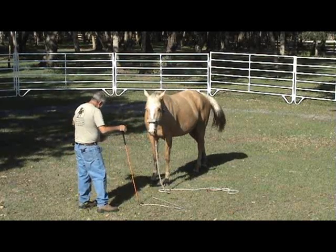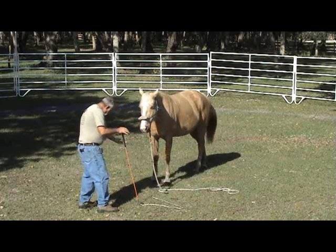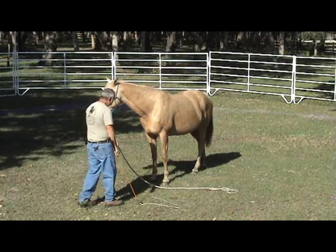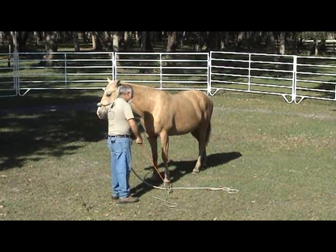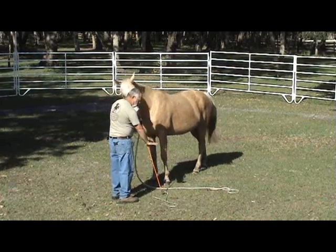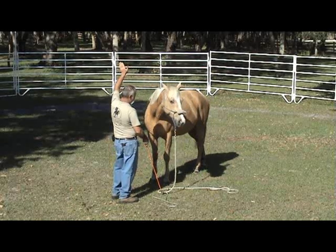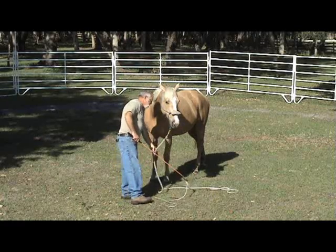So that's one of the things that I do, is just get in front and get that carrot stick, that rope, moving like this. Now, with this game, it covers all areas. It covers below, it covers in front, it covers off to the side, it covers above. We'll see how far we can take her today.